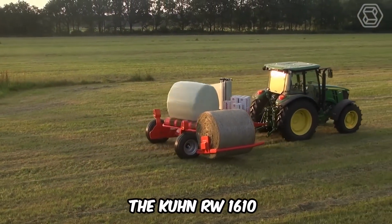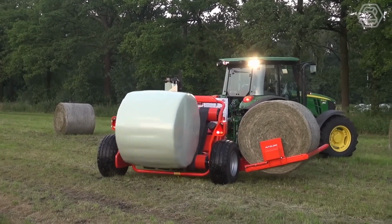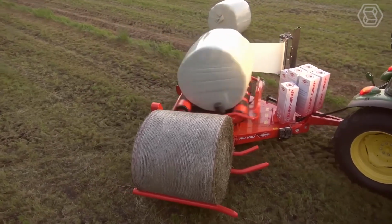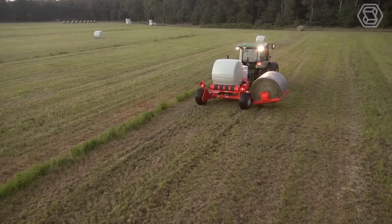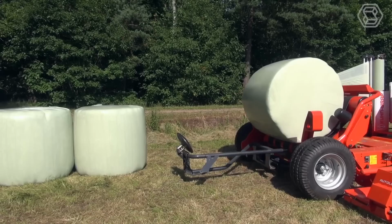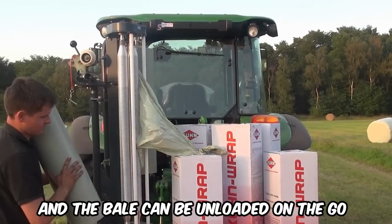The Kuhn RW1610 Professional Bale Wrapper is ideal for wrapping tasks where high productivity and high efficiency are required. Thanks to the sturdy design with low table height and standard large wheels at the rear, there's no need for an active fall arrestor. This saves additional steps in the operation, and the bale can be unloaded on the go.